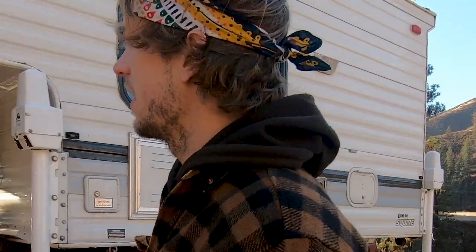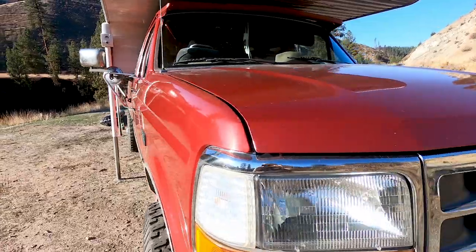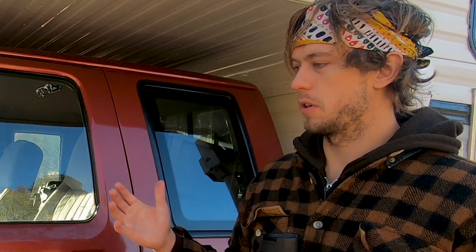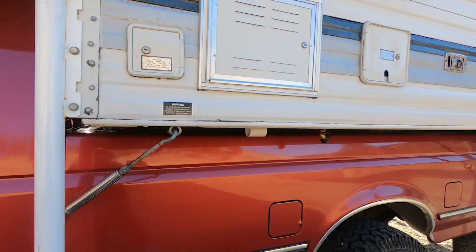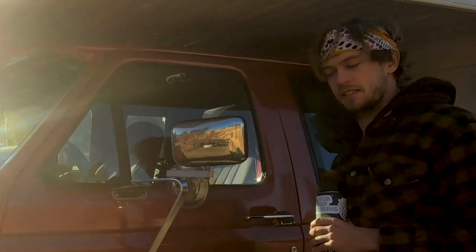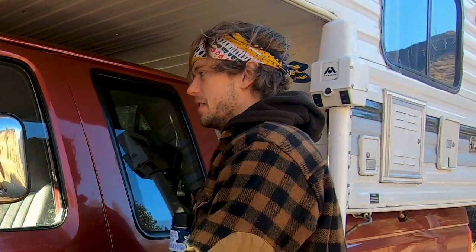All right, so Lady May is my baby. I got her from this guy, Mike. He bought the truck and the camper pretty much new. He's the only owner. It's a '93 F250. It's actually gas, but it's got the four-wheel drive, which was something I was pretty particular about. So shout out to my guy Mike, absolute legend.